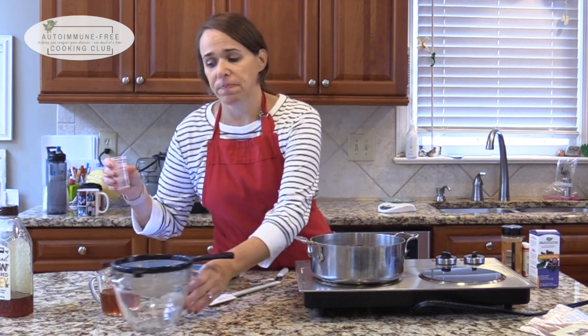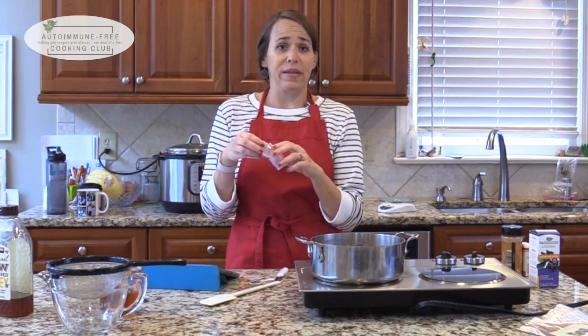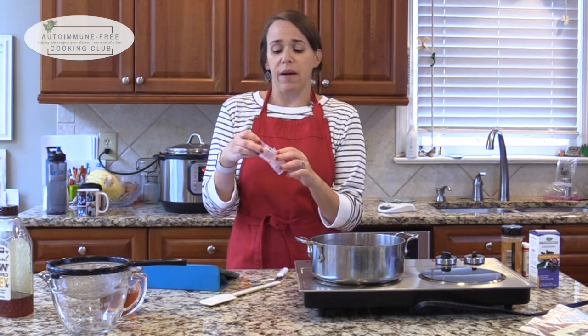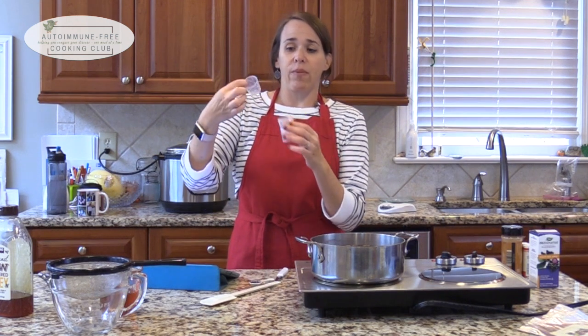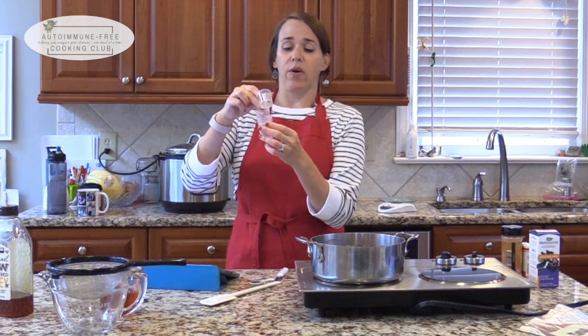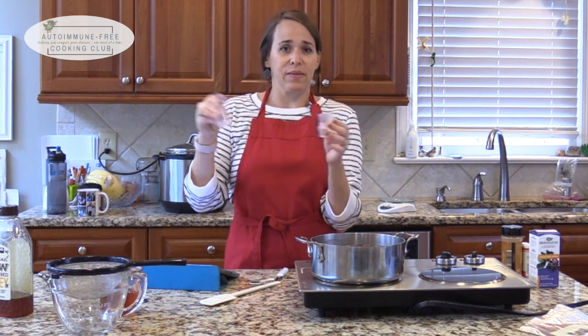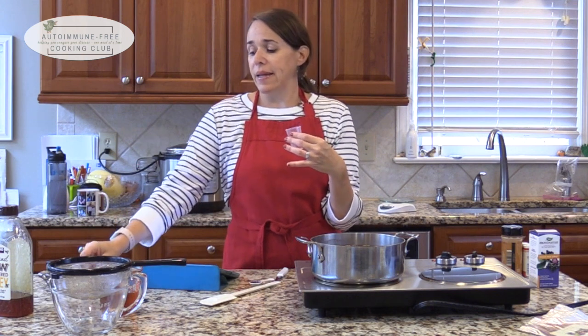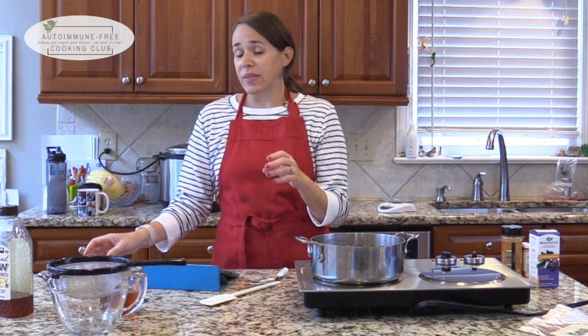And I found, we still had all these little cups from when my kids would take liquid medicine, because they still do sometimes. And I used a Sharpie, and I wrote our name, and I marked the measurement for each of us. So we all take a different amount because we're different sizes, and so everybody has their own, and we take it every day.